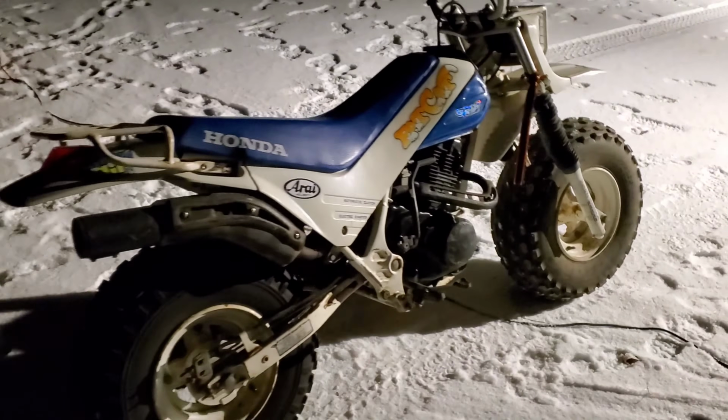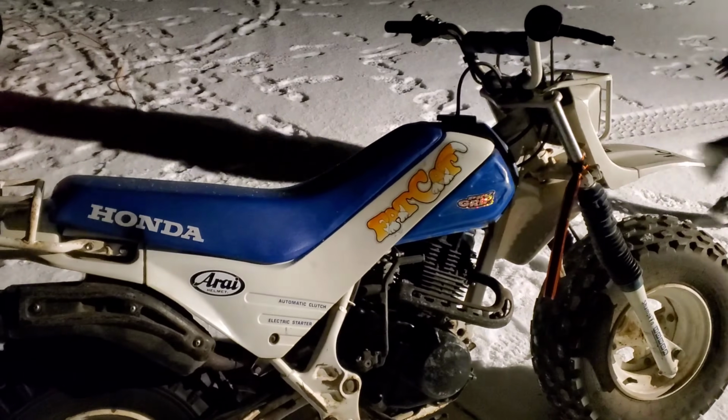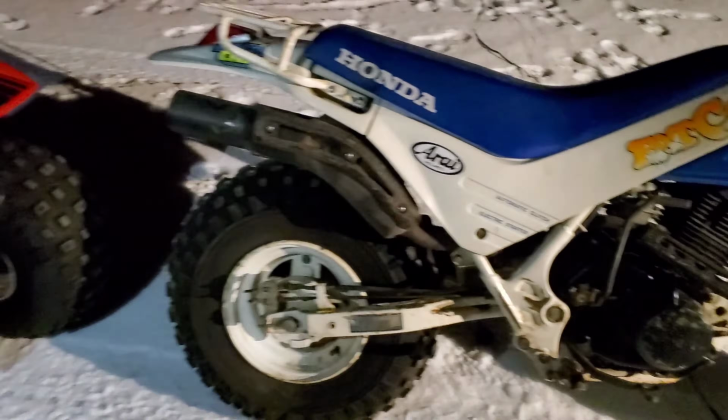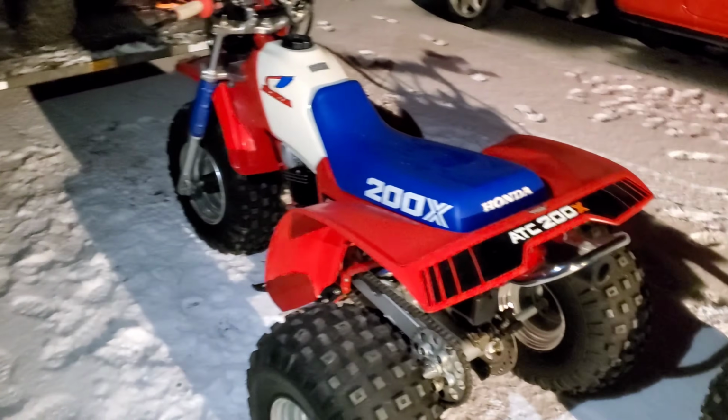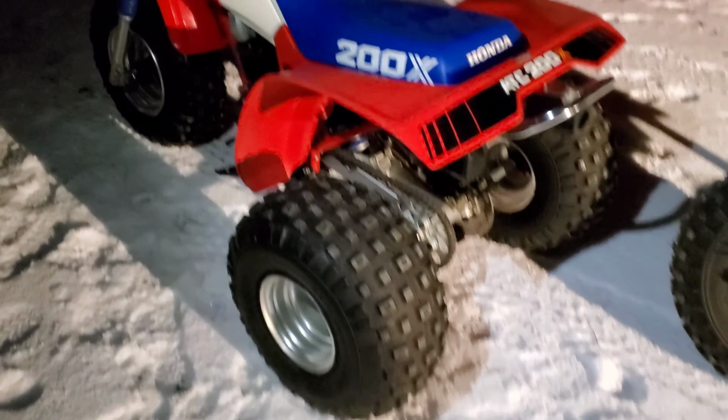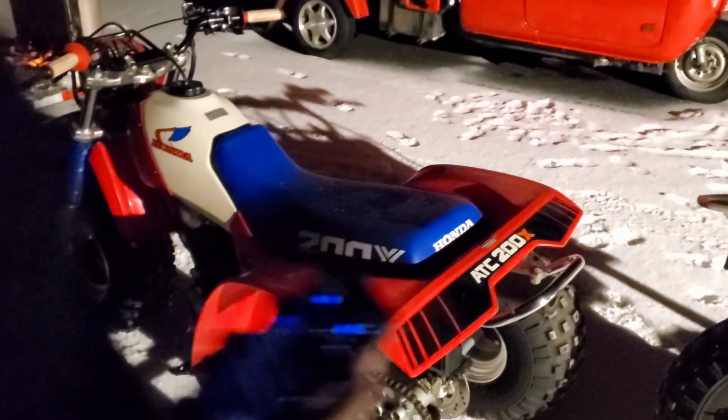Nice '86 Fat Cat. Got some cool stickers on it. Hey, can I go in here? Because my hands are freezing. Yeah, go ahead. That's nice, Mike. Where'd you ever find that? Yeah, right? Some guy, you know, he's on Honda orders. He finds a lot of good stuff.